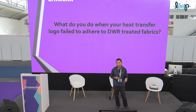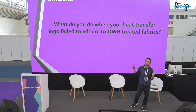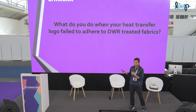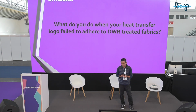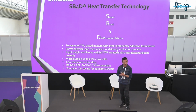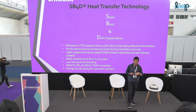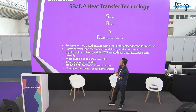When we look at a problem, we look at it in a bigger scope and try to bring a resolution to the specific problem. This is one example. In all of my 16 years of heat transfer experience, this is one of the major breakthroughs for the heat transfer label market. SB4D stands for Super Bond for DWR treated fabric. There are 7 features that you should know about. Let's go through them quickly, and afterward we will have some questions for you.